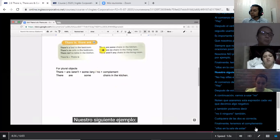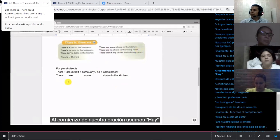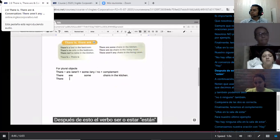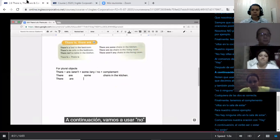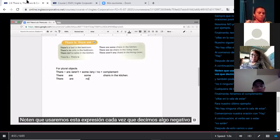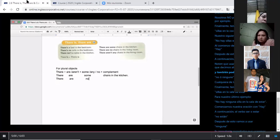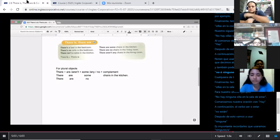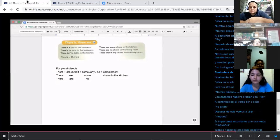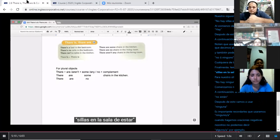Our next example. There are no chairs in the living room. At the beginning of our sentence, we use there. After that, the verb to be, are. Next, we're going to use no. Notice that we will use this expression whenever we're expressing something negative. And you can also say aren't any as well. Either one is correct. Finally, we have the complement, chairs in the living room.